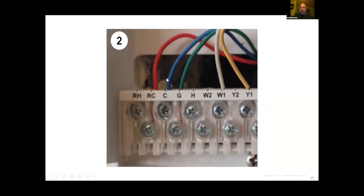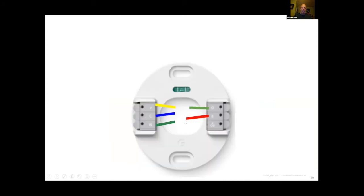Now, in this case here, they were nice enough to give us the common wire. So the wiring diagram is as such, and these would be the color of wires matched to the previous picture that you saw.